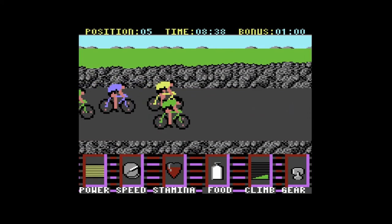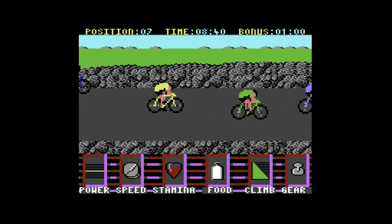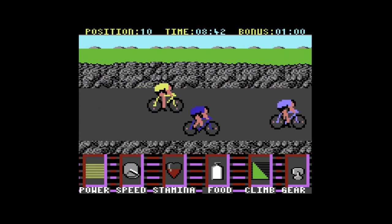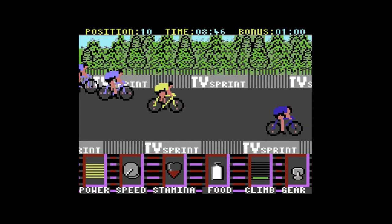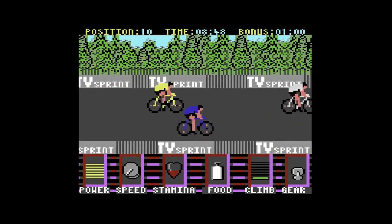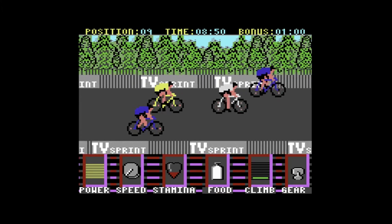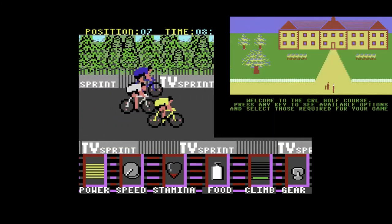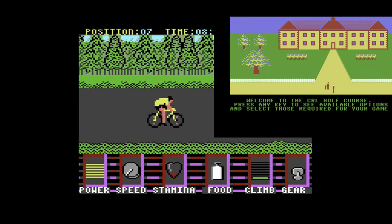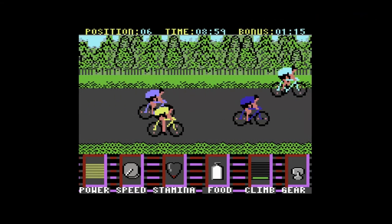CRL began as a computer rentals trading company, hence their name Computer Rentals Limited, and they were based in London, and they published a number of games starting in 1982 on the ZX Spectrum, well, the ZX81, and they began on the Commodore 64 in 1983 with their game Handicap Golf.